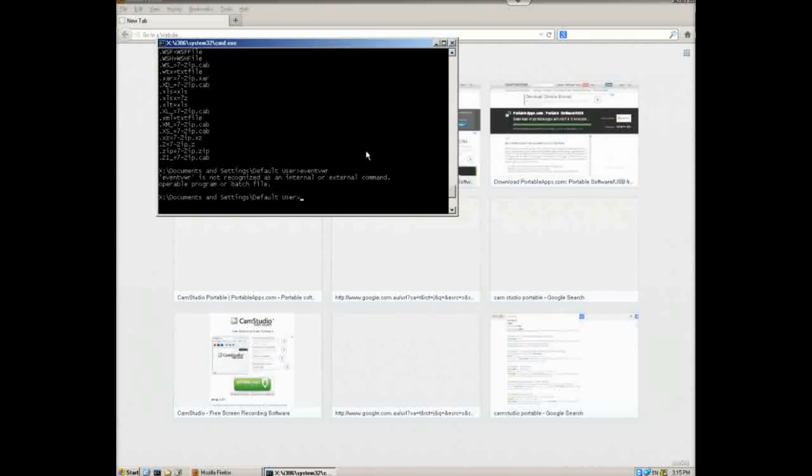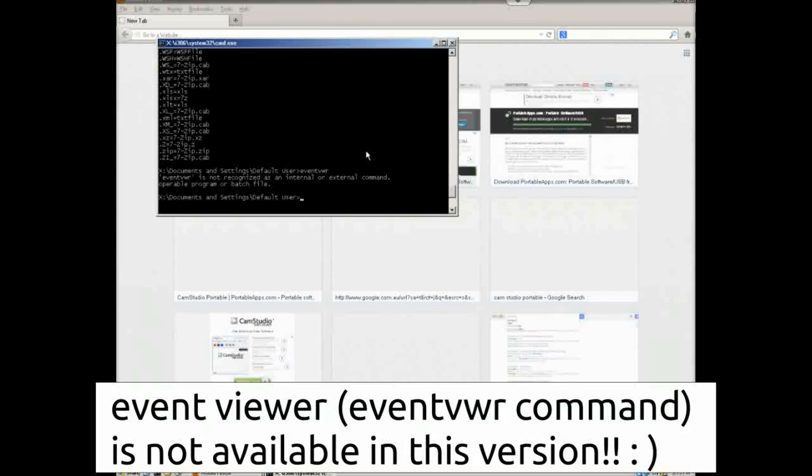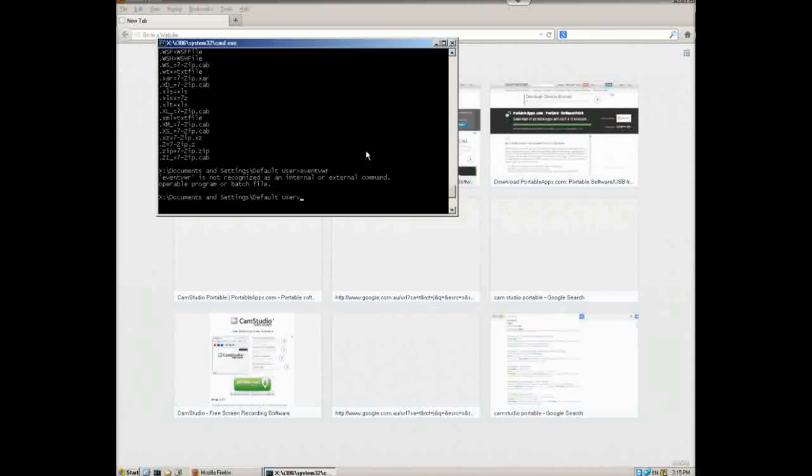Okay, it just comes up not a recognized or internal or external command. It says event viewer is not recognized as an internal or external command, operable program, or batch file. The event viewer is not coming? No. Alright, what you can do, sir, you can just press the Windows key and the R key then.